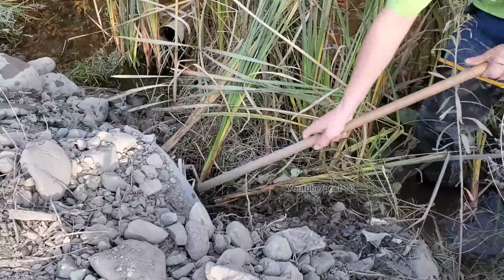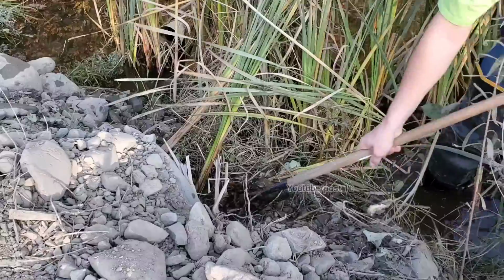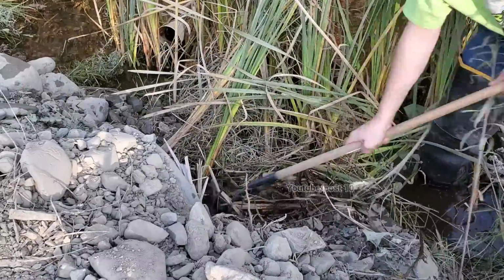This culvert was caused by the grader guys pushing all this giant pile of rock into it.